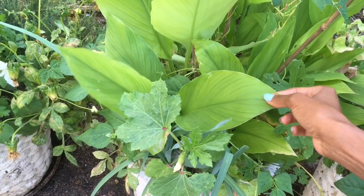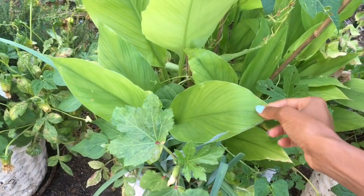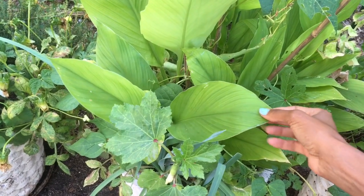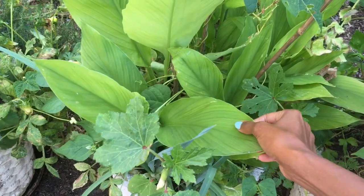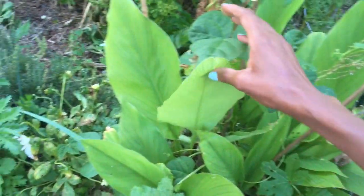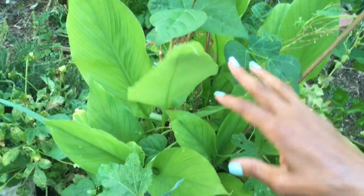When you grow food at home, be efficient. If I pull the turmeric out of here and eat the root, I would lose food. I've been eating these leaves for years. And as you can see, they're thicker and bigger. You can make tamales with them.